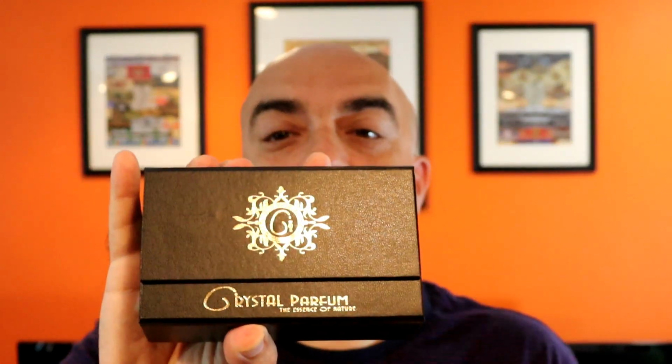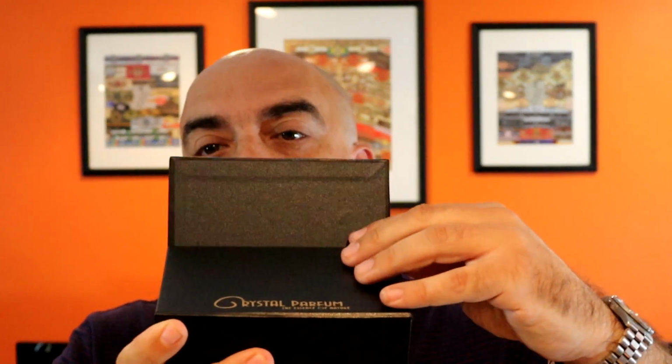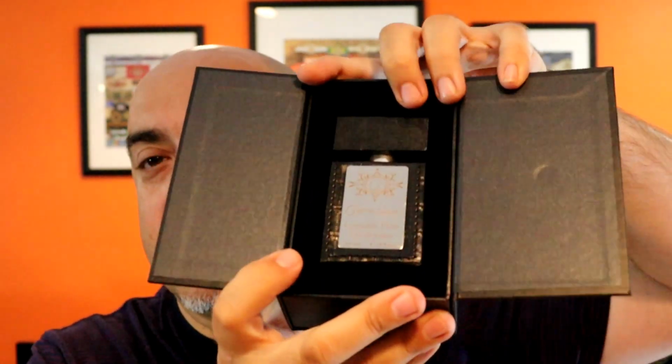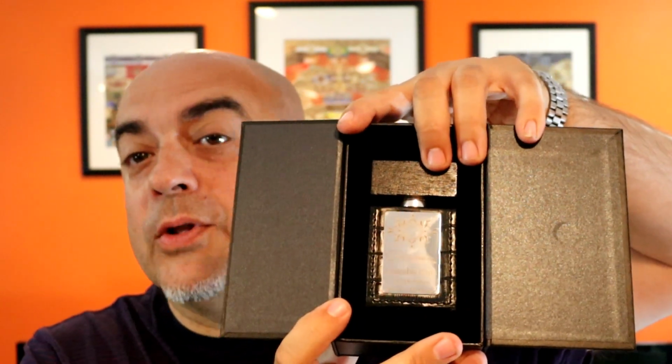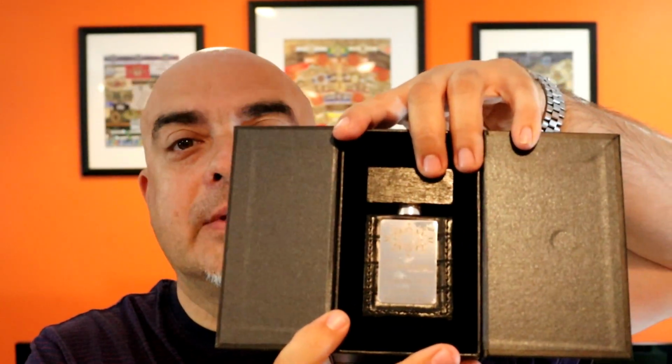Cannabis. Yeah. Well, I recently got introduced to this fragrance from a company called Crystal Parfum. Here's the box of the fragrance. Nice little box. It's a magnetic box. Opens up like that. Opens up again. And there you have your bottle laying inside. The fragrance is called Cannabis Plant, in case you're wondering.